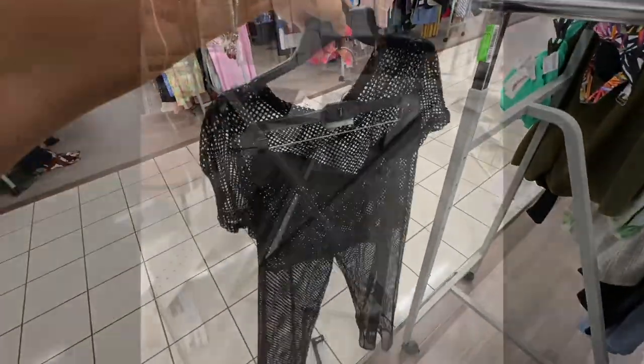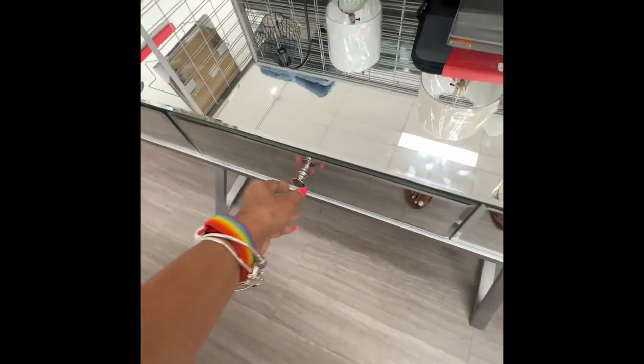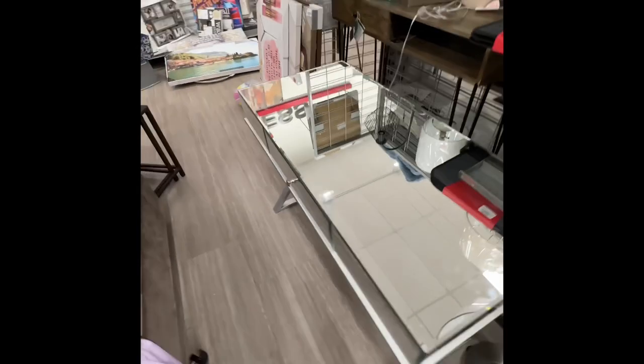This is a beautiful beach cover-up two-piece set. It'd be nice if you're going to a beach party. $13. Look at this beautiful vanity table. At Burlington. So this is the top. We have a drawer in the front. $150. This is pretty though.